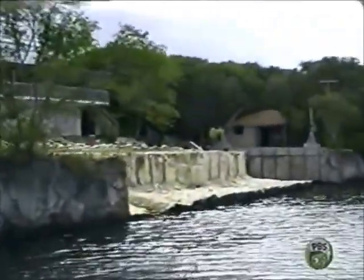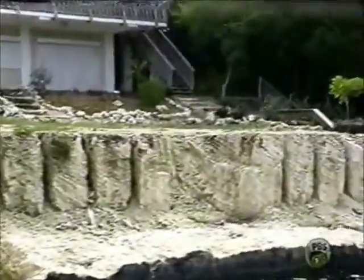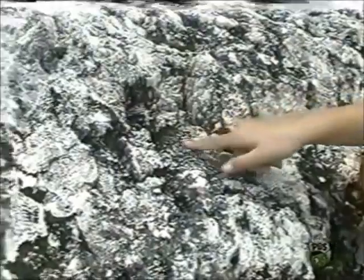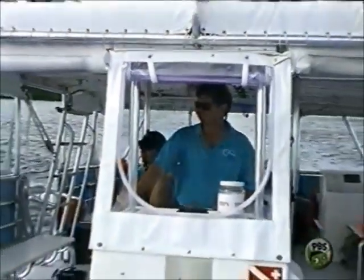Coral is an ancient life that has been around for millions of years. The Florida Keys are actually coral themselves. You can't dig a hole here because there's no dirt. A big coral rock, we know it's plain coral by the lines in here. This is very old, all fossilized. This is a 45-foot catamaran and it's used for diving trips.